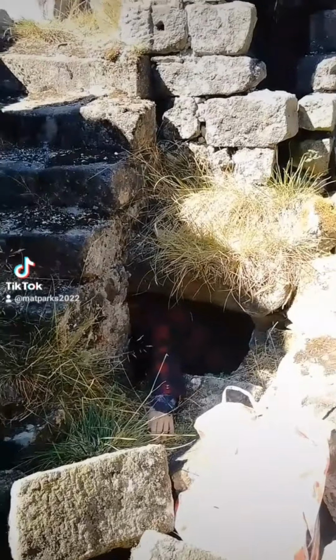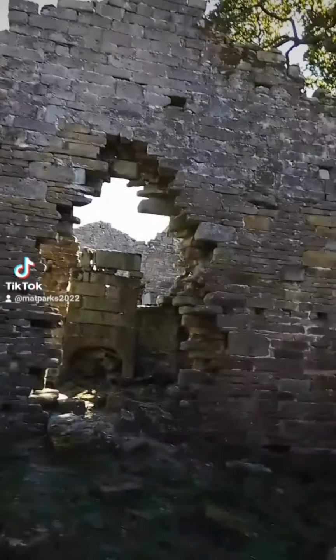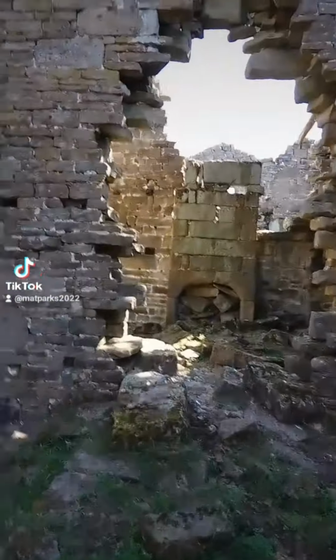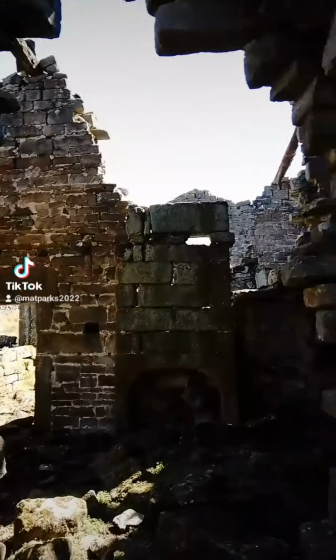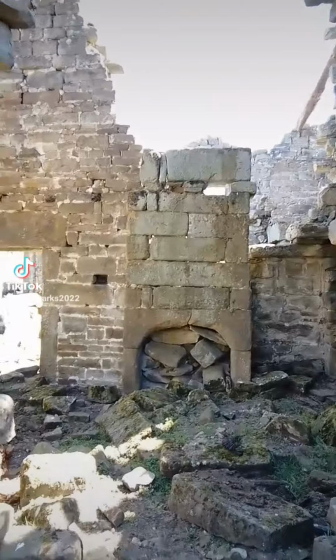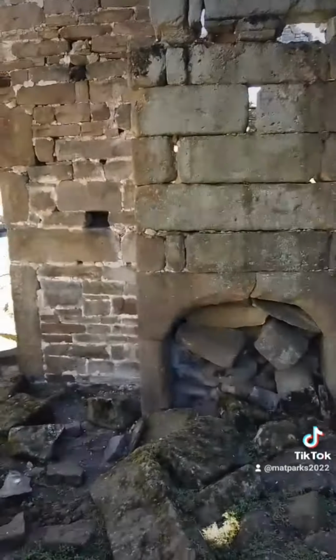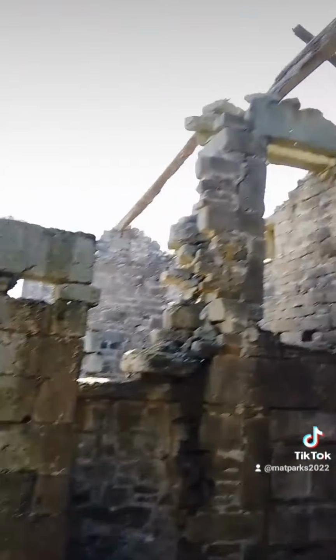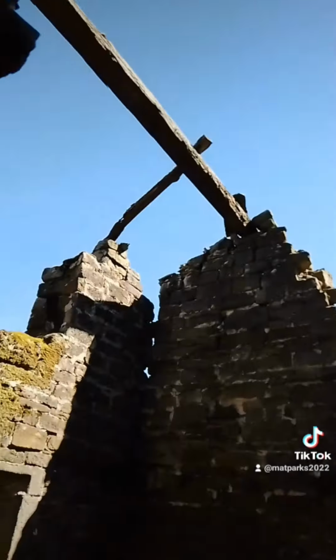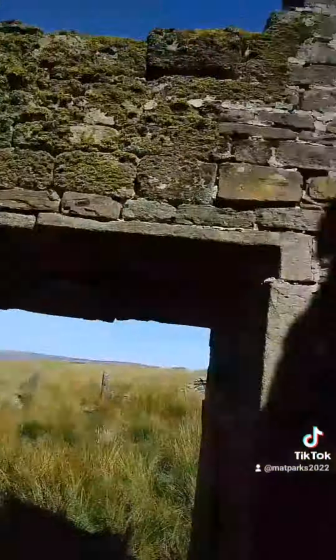Oh, right. So it's certainly a big old ruin, this one, and perhaps the size of it is the most impressive thing. But yeah, it's good to see this old fireplace still here. Not sure it needed to be bricked up though. The beams. How long it's been empty and in this state, I'm not sure.